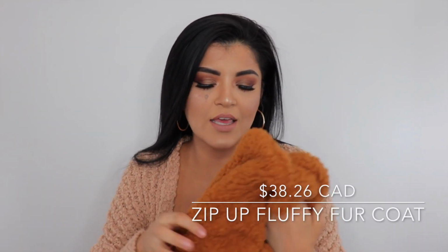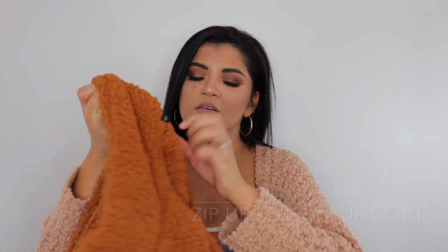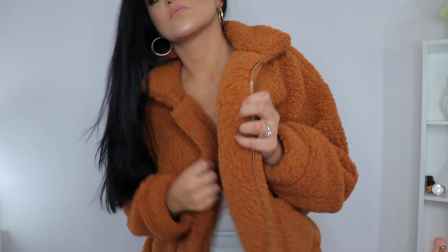Okay, so I love anything furry, anything cozy. So I decided to pick up this jacket. I got it in a size medium, and it just looks like this. This is in the color camel, and it's super cozy. My husband says it kind of looks like a carpet, but I don't care. It's so cozy and warm. It is a jacket. It does have a gold zipper. You could wear it as a sweater if you wanted to, but it's super soft, very cozy. I got it in a medium.